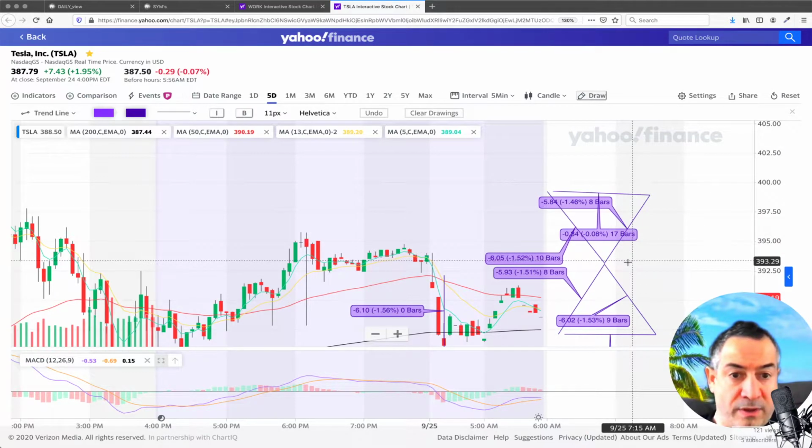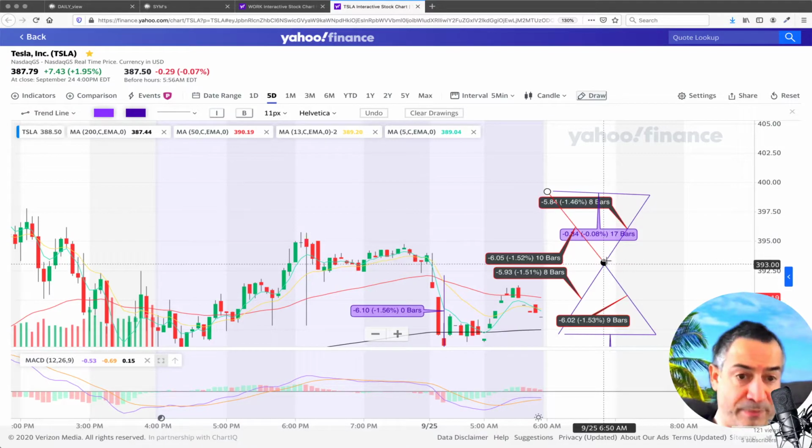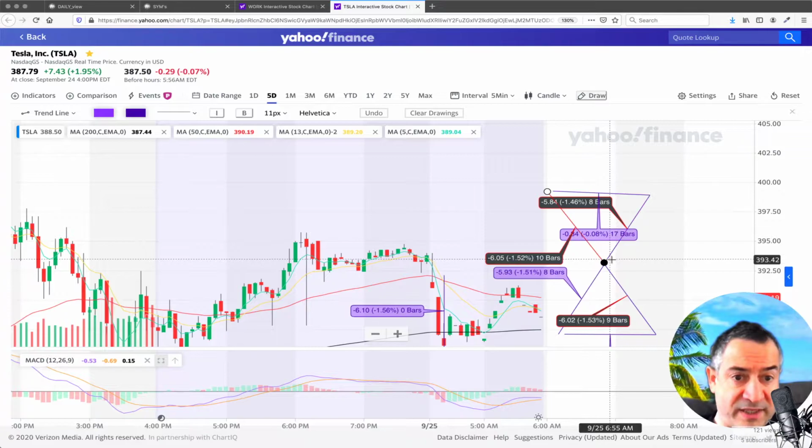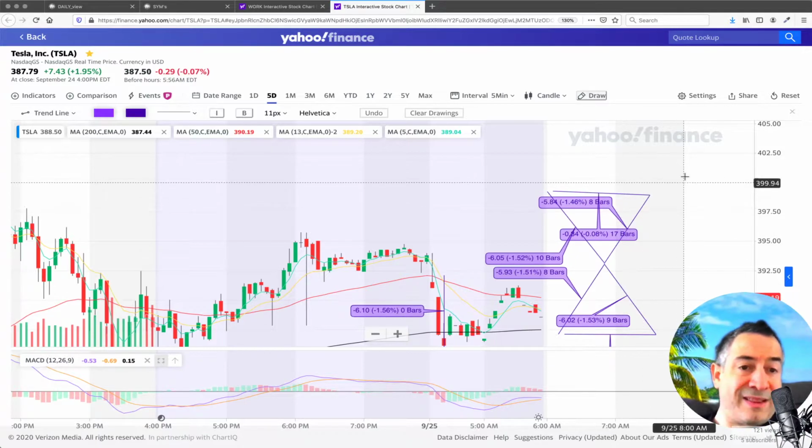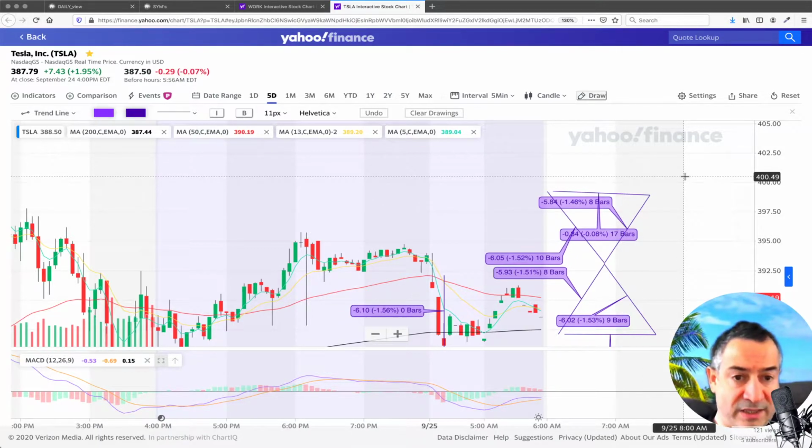So for selling, the way it works is that you would start selling very few shares. The triangle represents number of shares. So here is little, more. So you sell the most shares at the highest price.